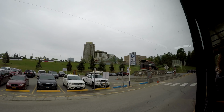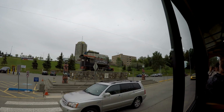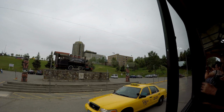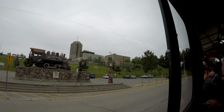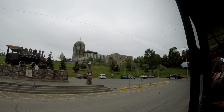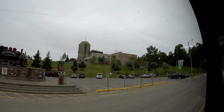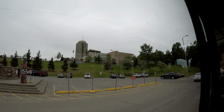To your left is the very first engine that ever ran on the Alaska Railroad. This is engine number 1. They used to send these little guys out only going about 1 or 2 miles an hour. And their job was to bump the back ends of moose to teach them not to stand on the train tracks. So they used to call these little guys moose goosers.